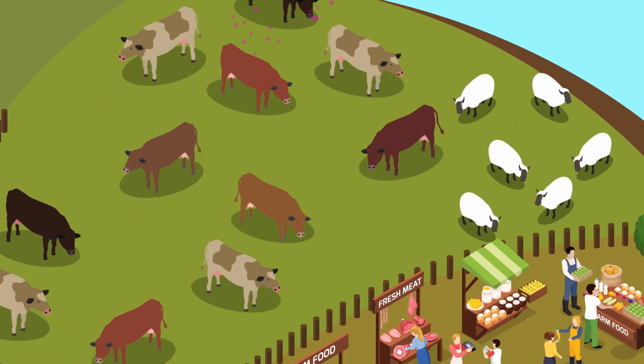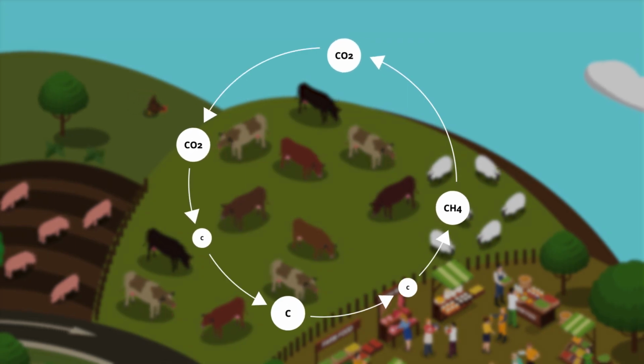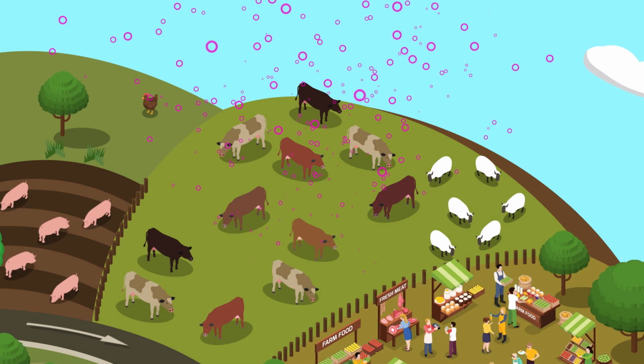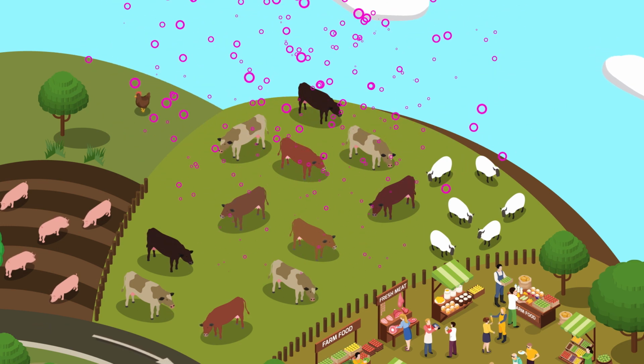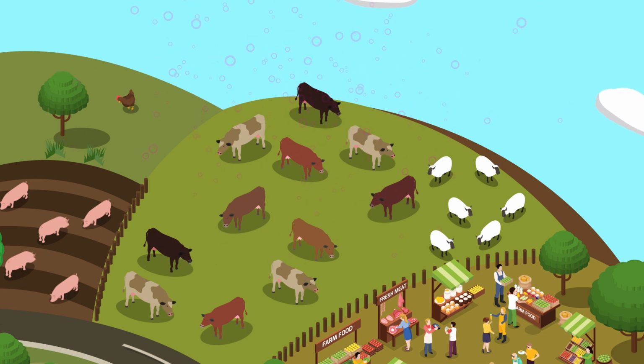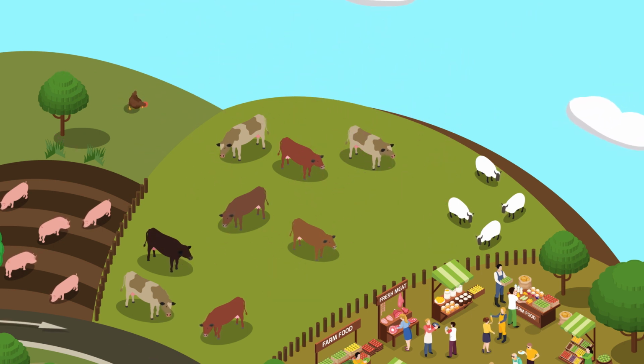Methane from farm animals is part of a biological cycle. The natural carbon cycle means that some of this methane is drawn back down into the soil through the very grass that feeds them. Farmers also help to maintain the carbon stores within the soil by preventing overgrazing and by minimising ploughing and tilling to limit the release of greenhouse gases into the environment.